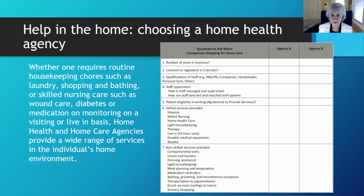Another question is, what does the staff supervision look like? If they're a Medicaid or a home and community-based services agency, that supervision is mandated by regulation. If they are a non-skilled private pay agency, their staff supervision is going to be whatever their agency policies are. Another question to ask is, who's my caregiver? Who is the person who's going to come and take care of me, and how does that match happen?